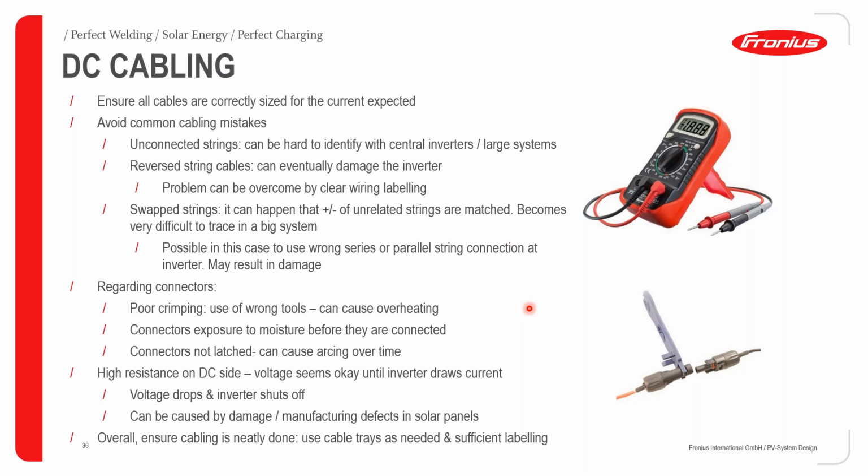Regarding the connectors that are used, especially the MC4 plugs, some of the major installation mistakes would include poor crimping, especially when you have to add more MC4 plugs into the system. This also comes from using the wrong kind of tools. Eventually, this will cause a lot of overheating and potential for fires later on in the system.